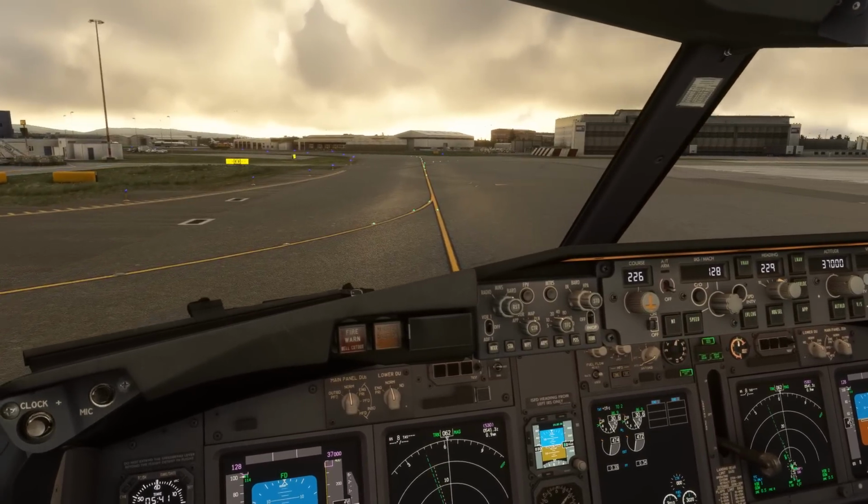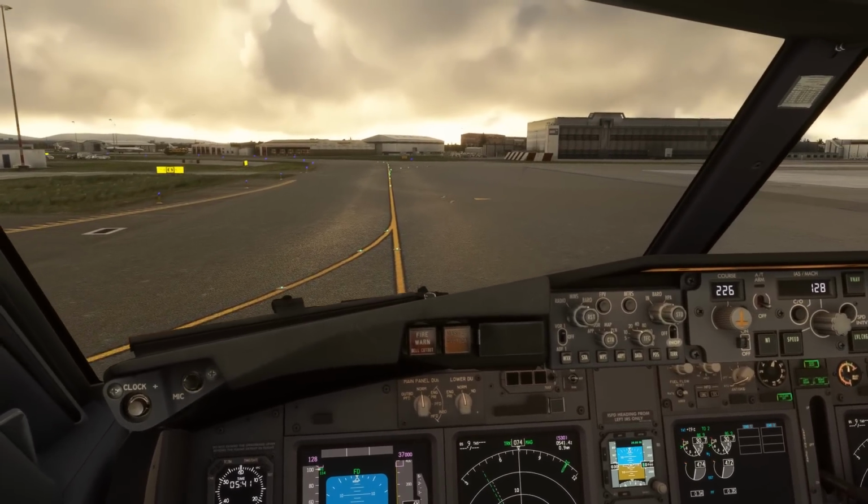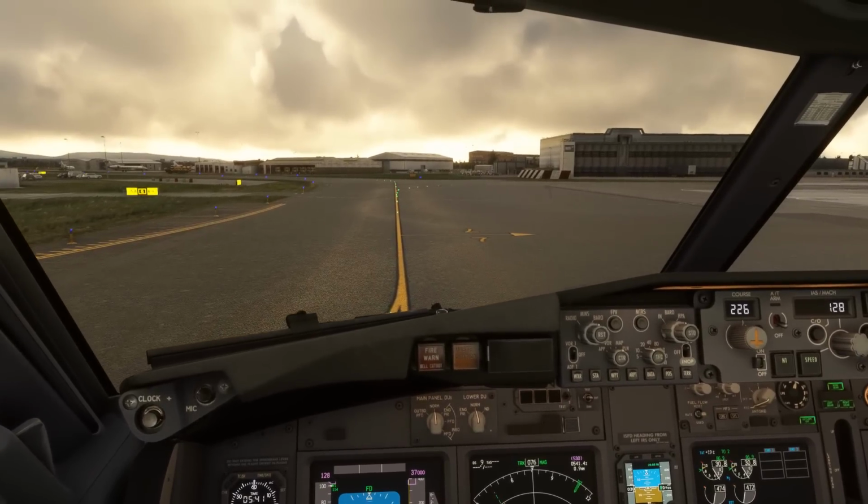Jersey 555, contact London 129.42. 129.42, Jersey 555, bye.